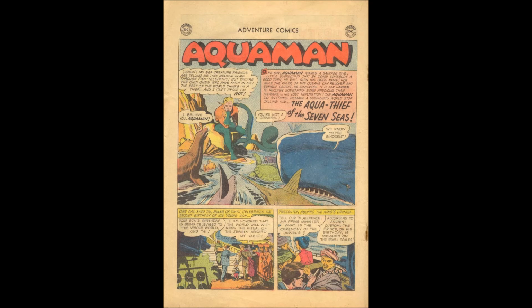Okay. So the next story we have is The Aqua Thief of the Seven Seas, from Adventure Comics number 276. This is also written by Robert Bernstein, with art by Ramona Fradon.